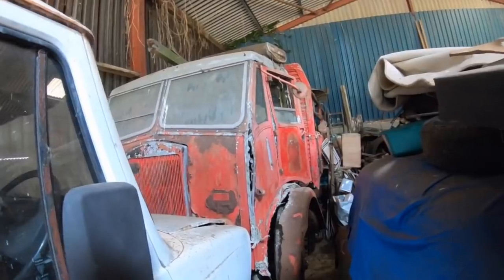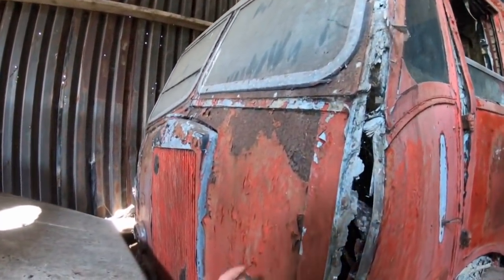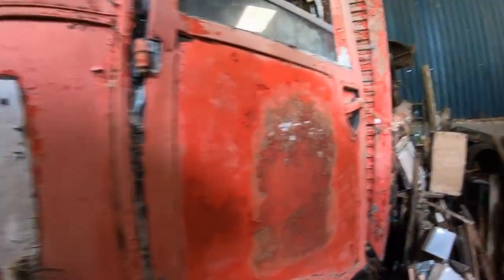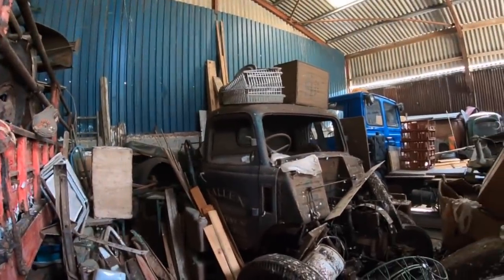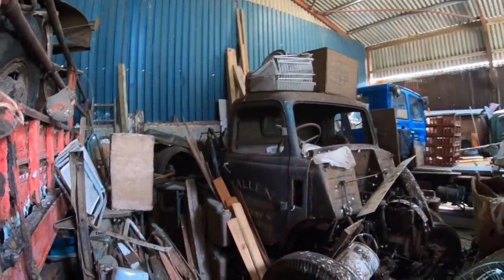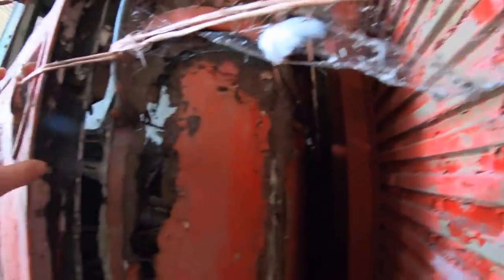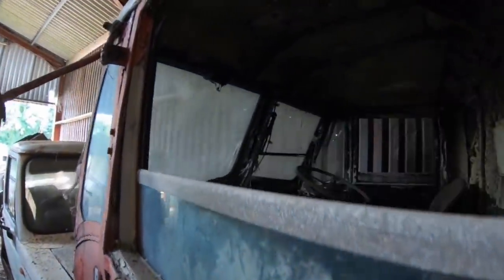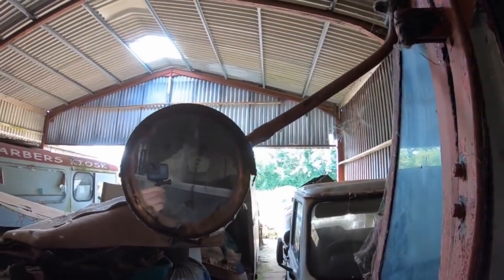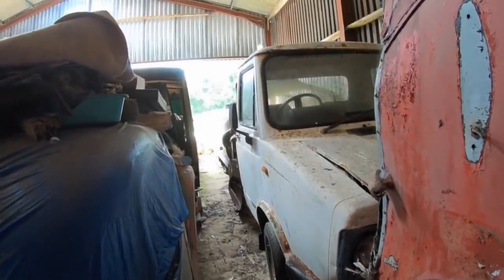Rotten, but cool. Oh yeah, look at that over there. There's old writing on it. What style of truck is that, guys? Maybe you can help me. I'm gonna get a stink in a second. Oh well. Again, as you can see, she's literally just being held together. That's cool. It hasn't moved in some time.